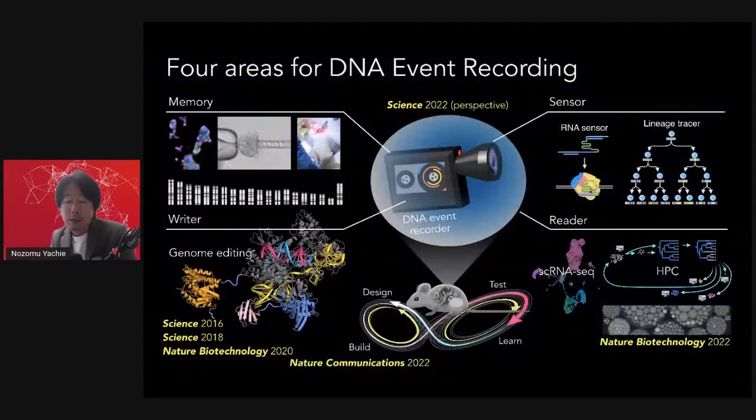So with the analogy of a video camera system, we have to work on many different engineering efforts. First, we need to make a synthetic DNA tape within the cell, where we need to put many synthetic DNA sequences into the native mouse chromosome. Or these days we work on human pluripotent stem cells, but we need to insert many synthetic DNA tapes. In order to sense what is going on inside a cell and outside of the cells, we need to make many sensors. They are molecular sensors made of proteins and RNAs.